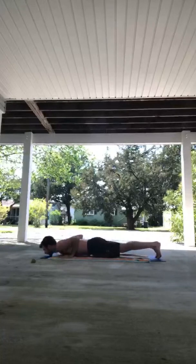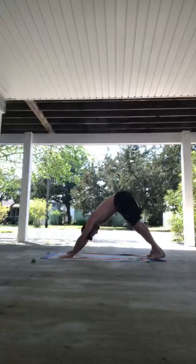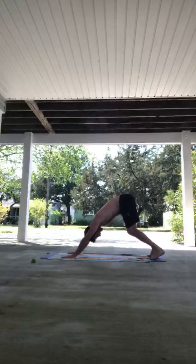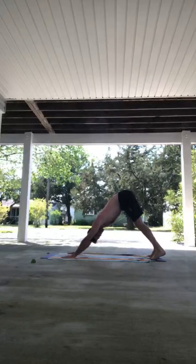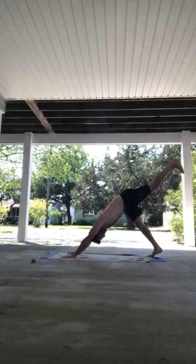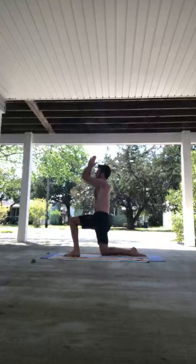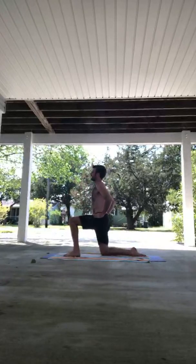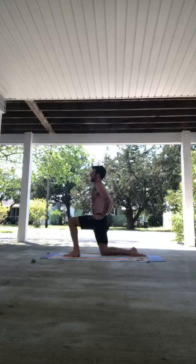Inhale, press up, plank position. Exhale, down dog. Push into the palms here. Try to get your tailbone lifted up towards the ceiling to create a flat low back. Inhale your left leg up and back. Exhale, foot in between the hands, drop the back knee. Inhale, arms up, or hands at prayer. Same thing, booty back, forward, back, forward, so we can feel that articulation.